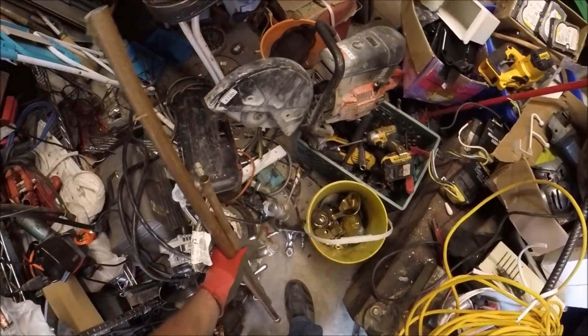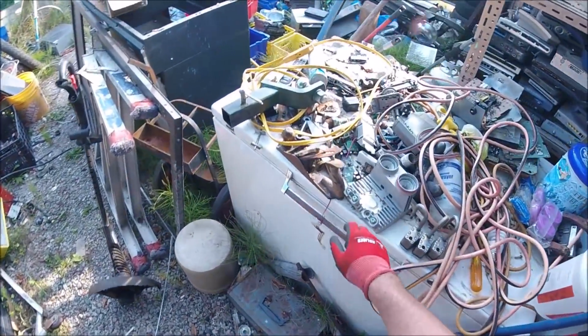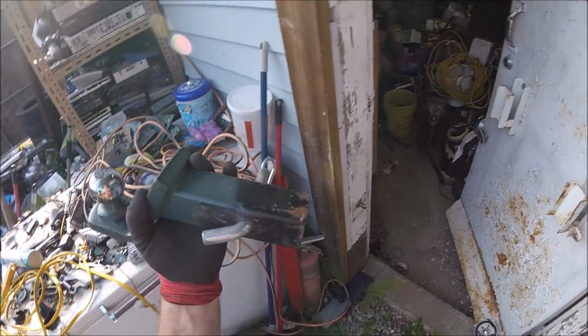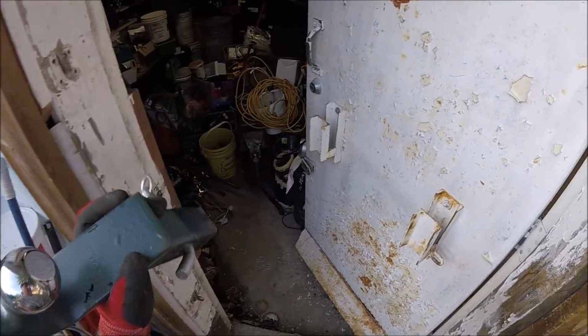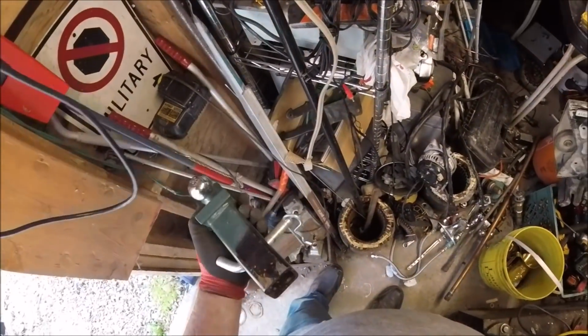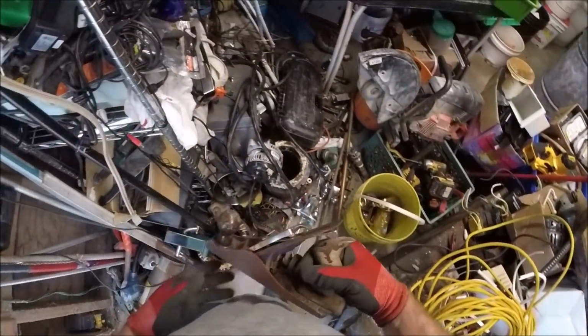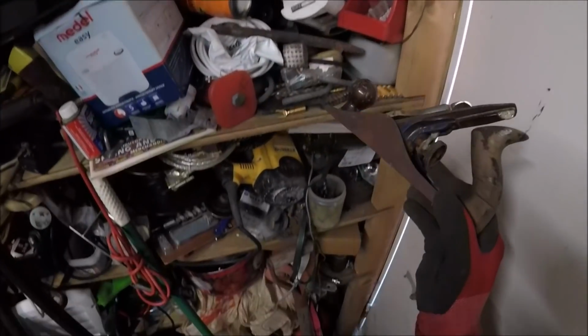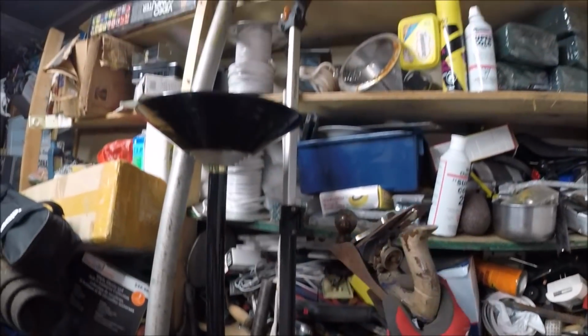Need to process that. I found this jack. It's actually a pretty nice bump hitch. I mean, it's kind of worth like 10-20 bucks at the flea market, I think, right? Planer I might try to sell. Well, worst case, I know, just throw it in the shred next time, right?